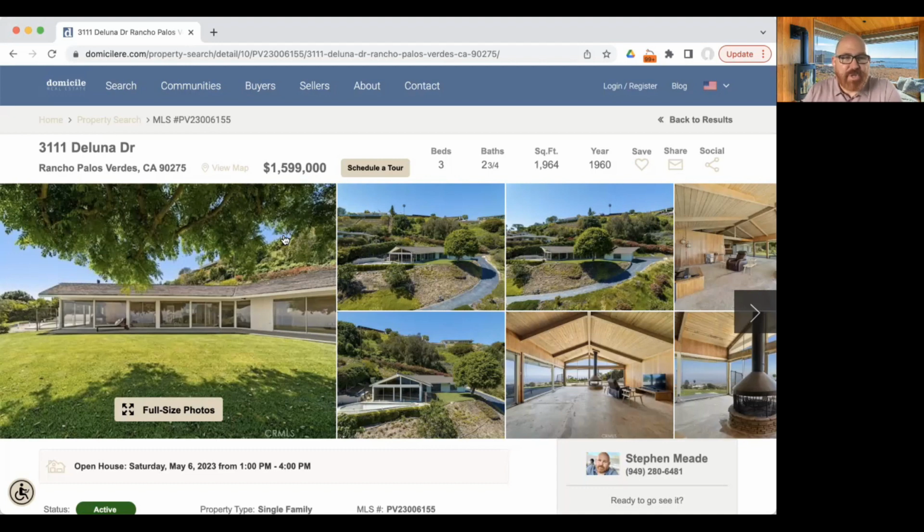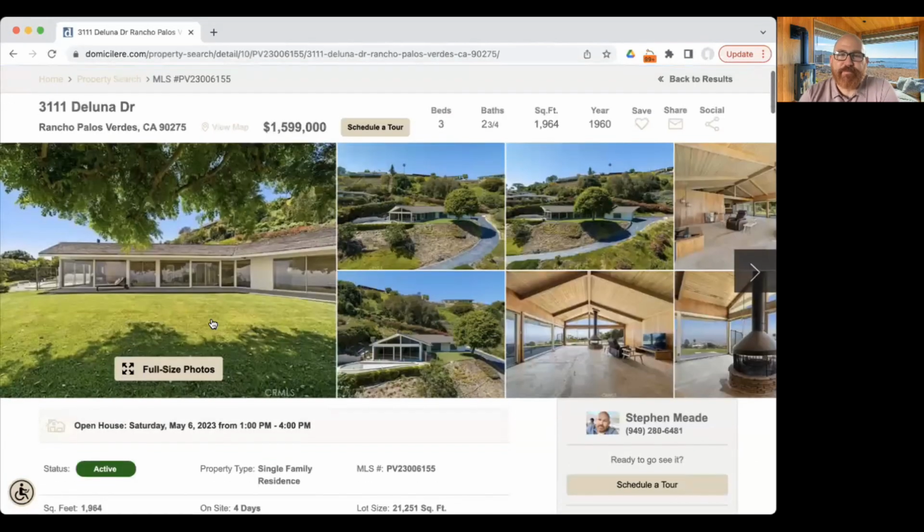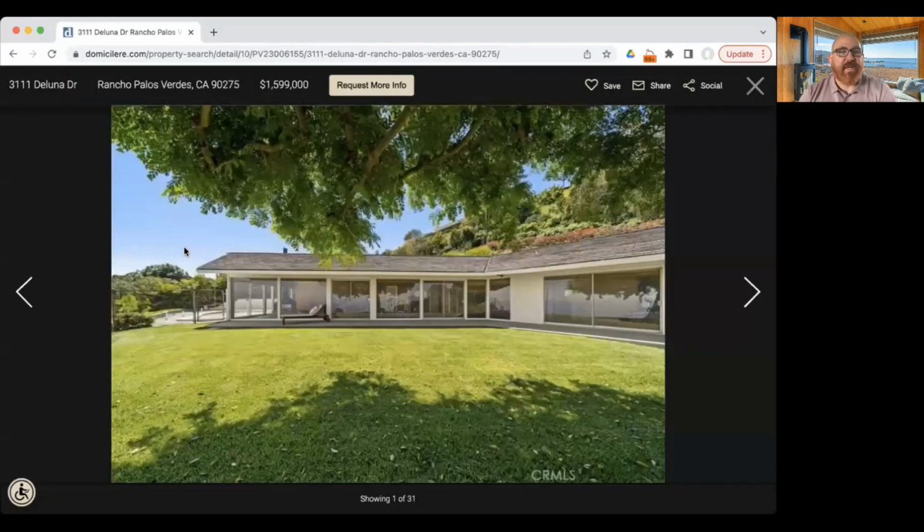It's not a huge house, but it has walls of glass, which makes it feel quite a bit bigger. It's just under 2,000 square feet, built in 1960. This one is not our listing. It is listed by Belia Osborne of Realux Real Estate Group. But let's go ahead and talk about this house, because it is an architectural gem, but also the location really is a plus.